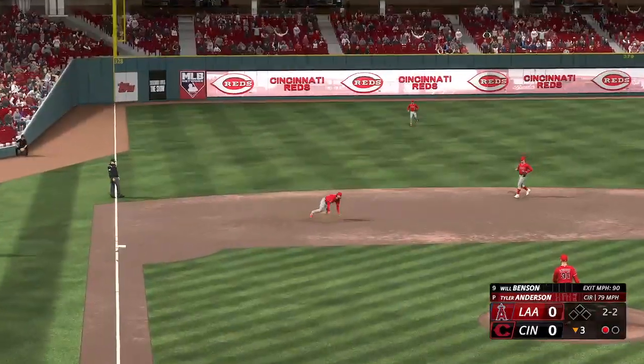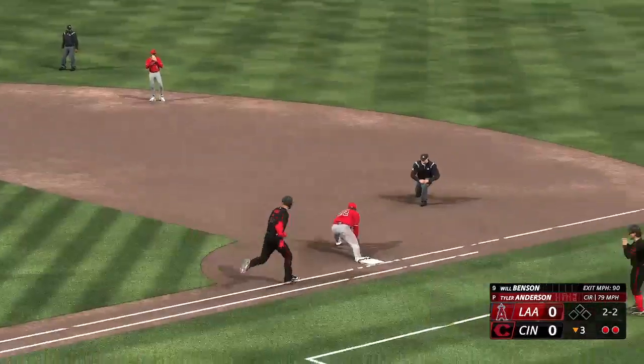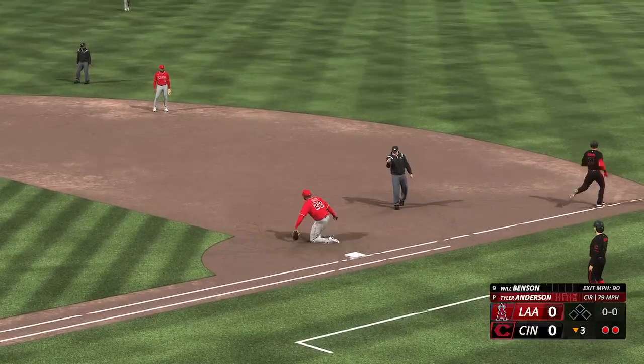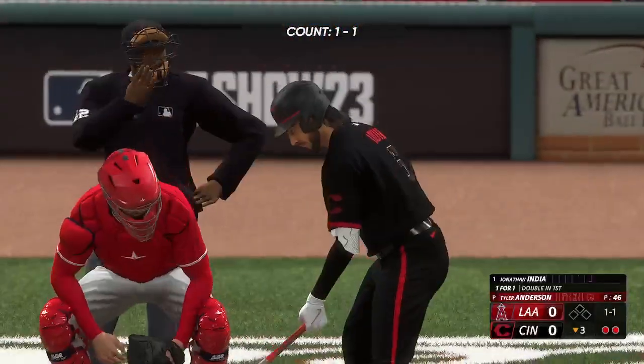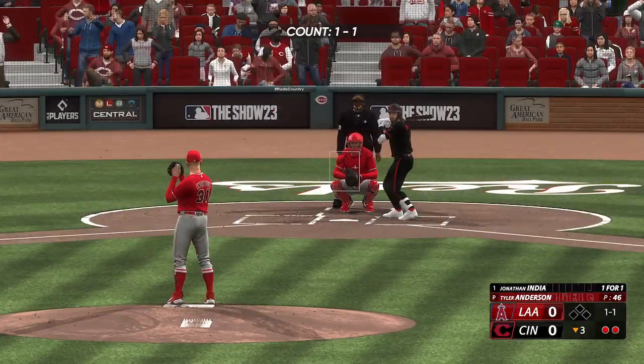Bounce to the left side. Gloves it on the dive. The throw in time. Great stretch at first for the out. What a play. Back to the top of the lineup.